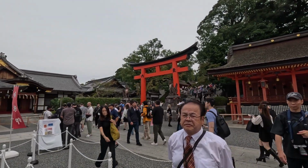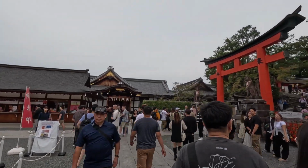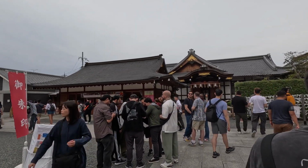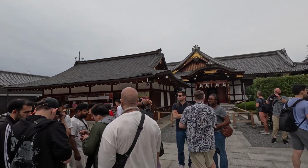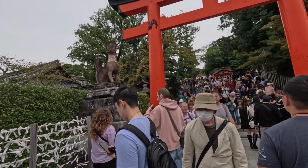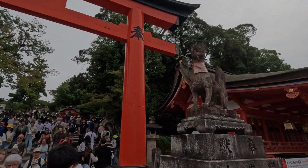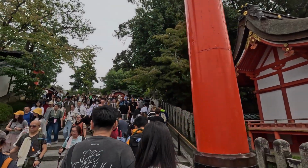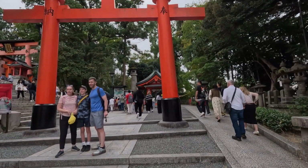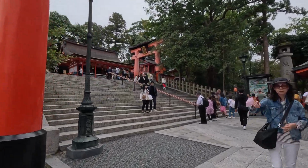We have another arch with some cool looking statues. And you have to love the ancient Japanese architecture. Very crowded today. Just another look at things coming up that last row of steps, and then we have some more over here, so let's head up this way.